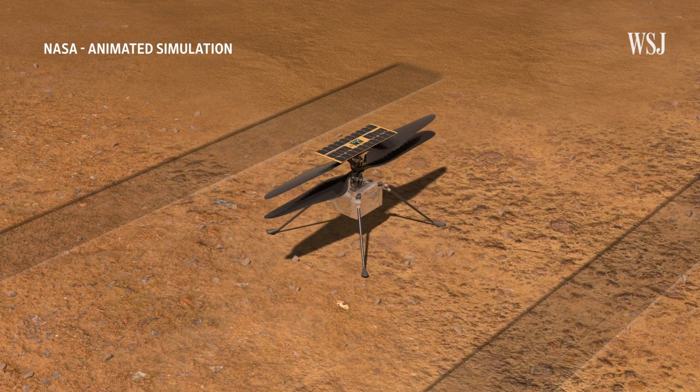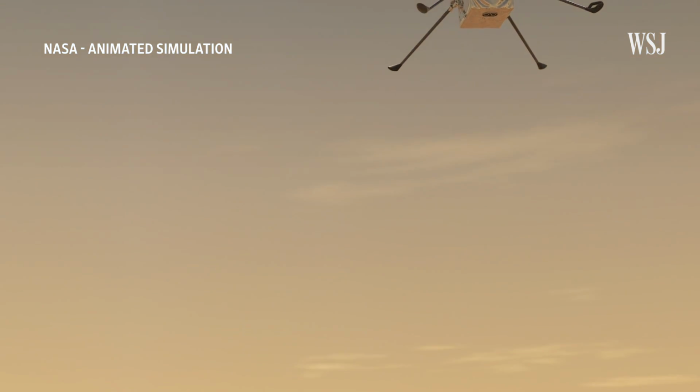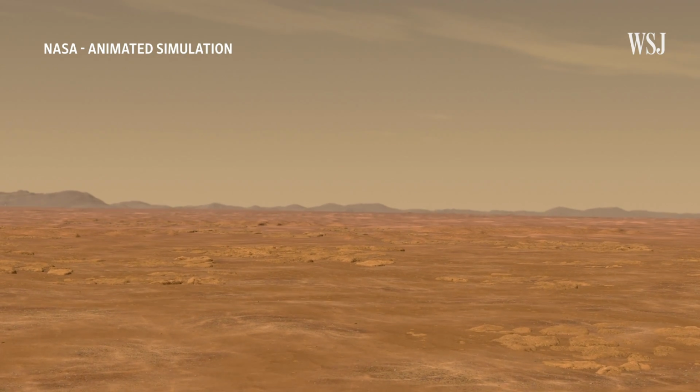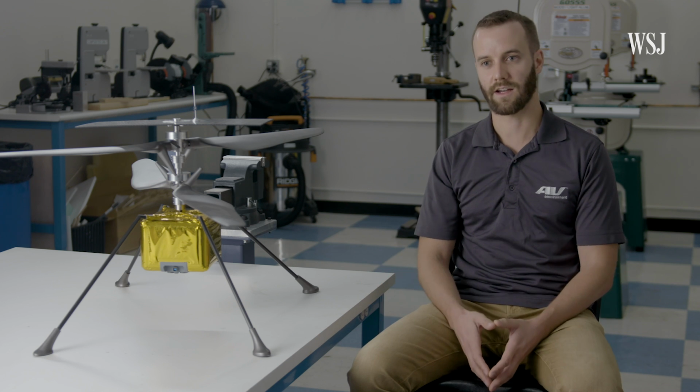For its maiden flight, the 4-pound craft will rise 10 feet above the surface. So this flight will be less than a minute likely, and it'll be roughly 1 story off the ground. So very simple, very benign, low risk to the hardware. And the whole point here is just to demonstrate that this is possible and generate the engineering data that we need to move on to the more capable, more exciting flights.